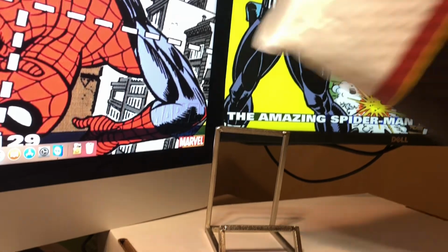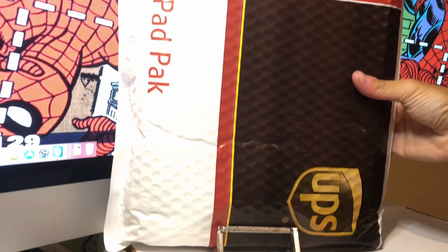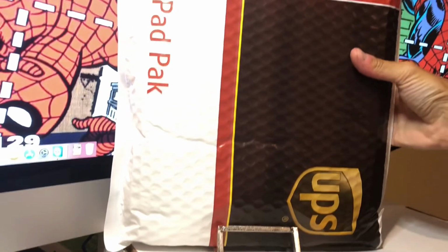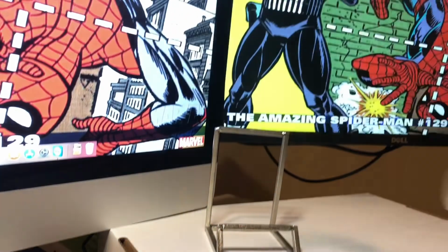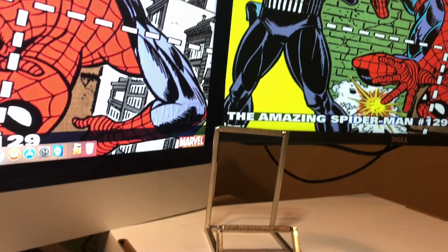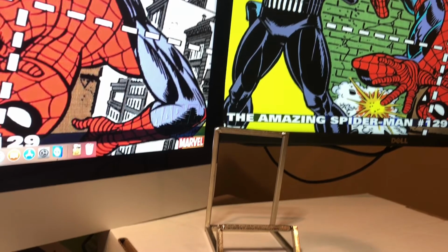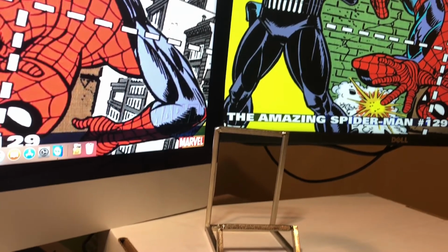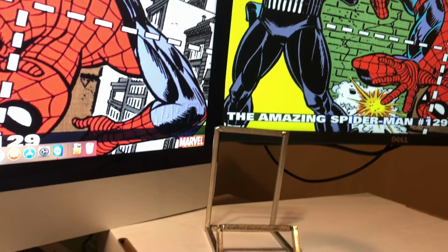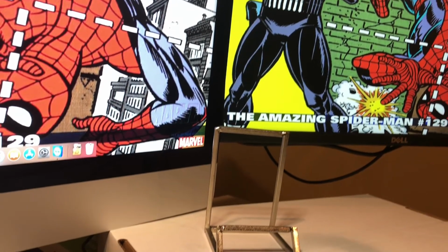I open the box and I get this, which is very, very cool. A UPS mailer with some nice cushioning in there. So this guy did a really, really good job of packaging this well, because when you see the book, you'll be like, wow. It's not a crazy expensive book, but there's not much for me to say until you see the thing.